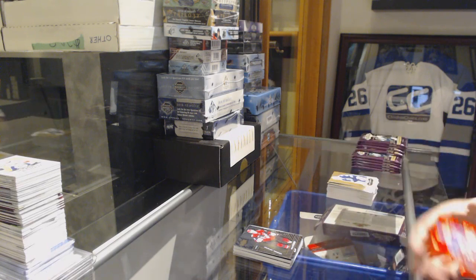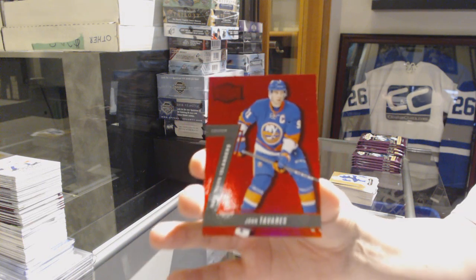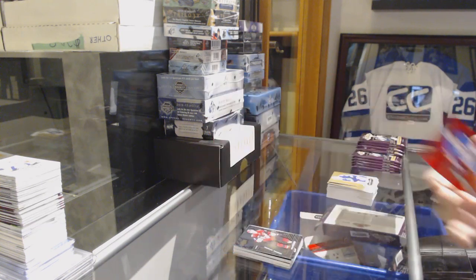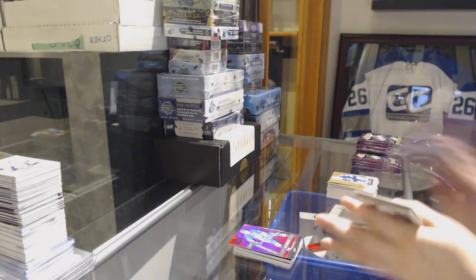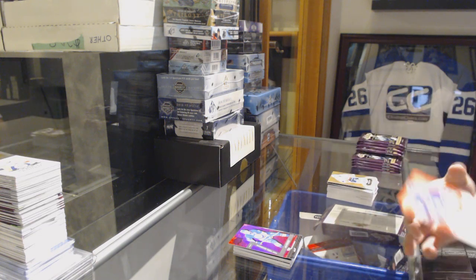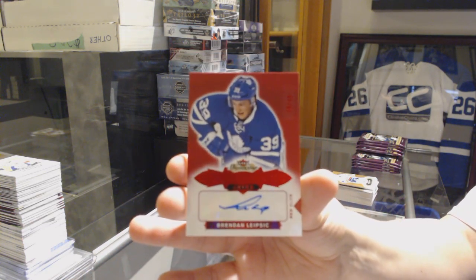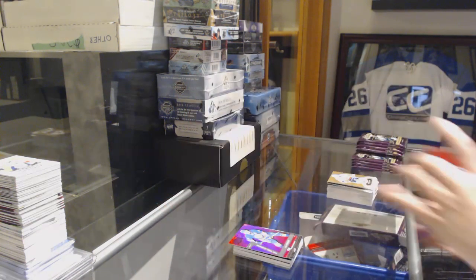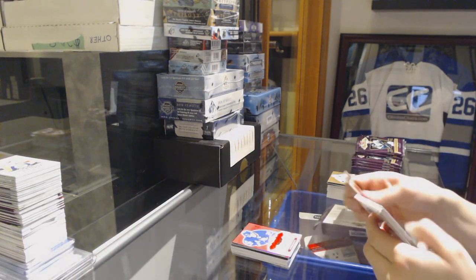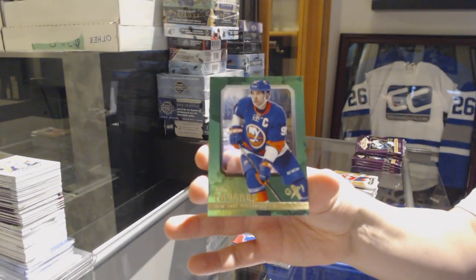We've got a PMG Red, number to 150 for the New York Islanders, John Tavares. I can't remember who the second guy I hit was. We've got a Hot Prospects Auto Red Glow number to 249 for the Toronto Maple Leafs, Brendan Leipsic. We've got an EX for the New York Islanders, John Tavares.